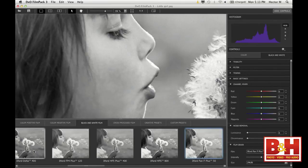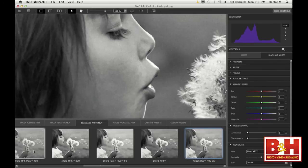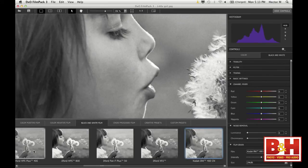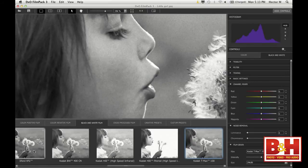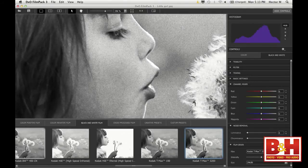One of my favorite films growing up shooting, I used to shoot a lot of T-Max 3200 and T-Max 100. T-Max 3200, you either loved it or you hated it. It was always one of those mixed emotion films. It was either way too much contrast or way too much noise.